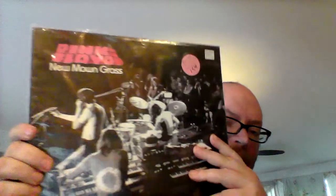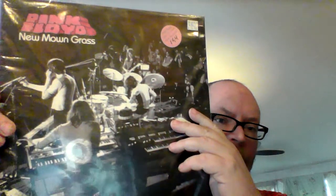This album is fantastic. Mown Grass. Oh hell yeah. If only all bootlegs measured up to Mown Grass, I'm telling you, we'd be some happy people. This is number 154 of 222 pressed on pink vinyl, 666 total copies released for this bootleg. Yeah, I mean, if you see it somewhere, buy it.